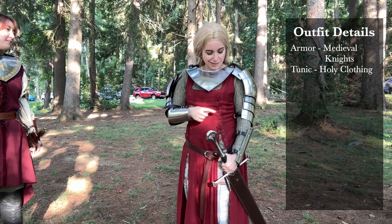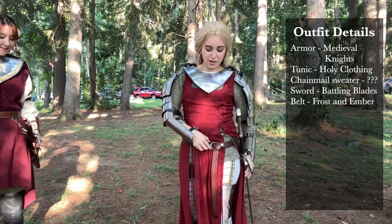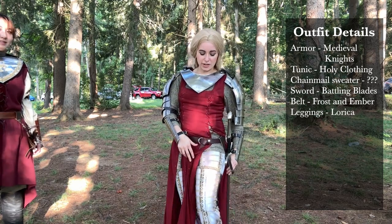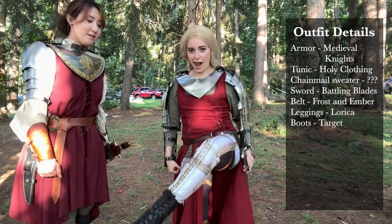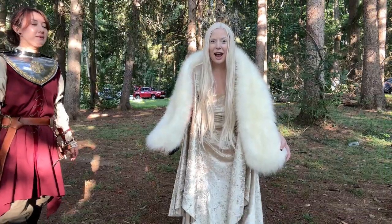This is from Holy Clothing. This is just a sweater I had. This is from Battling Blades, yes? Mm-hmm. Yes. Belt is from Frost and Ember. Leggings are from Alorica. And the boots are from Target. So look at those boots. Leggings. Yes, that's right. Hi, I'm the White Witch.